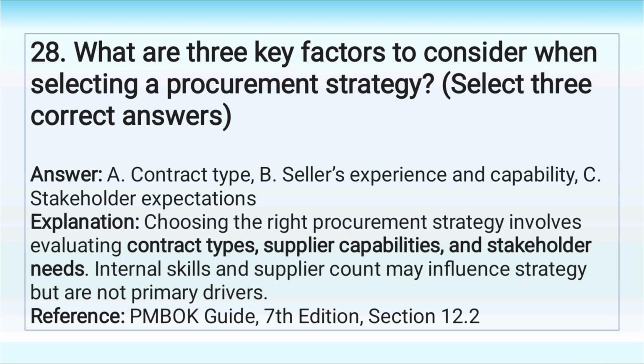Answer: A. Contract type. B. Seller's experience and capability. C. Stakeholder expectations. Explanation: Choosing the right procurement strategy involves evaluating contract types, supplier capabilities, and stakeholder needs. Internal skills and supplier count may influence strategy but are not primary drivers.